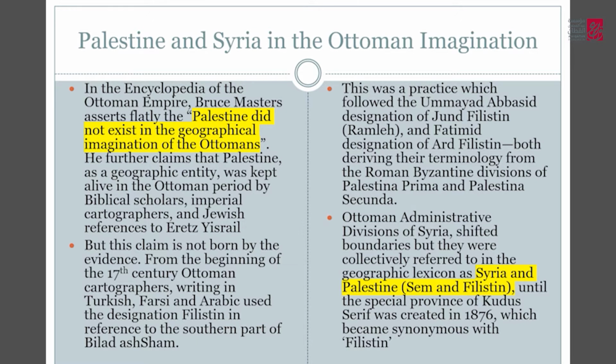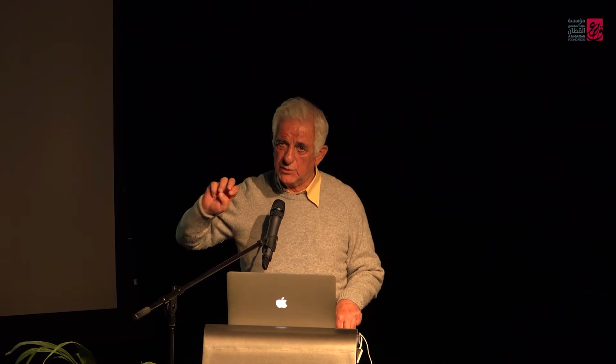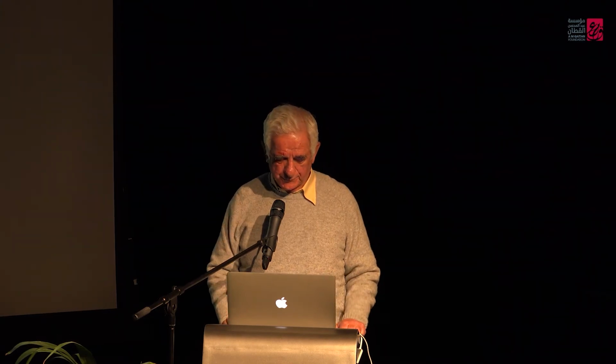In the Encyclopedia of the Ottoman Empire, Bruce Masters asserts flatly that Palestine did not exist in the geographical imagination of the Ottomans. He further claims that Palestine as a geographic entity was kept alive in the Ottoman period by biblical scholars, imperial cartographers, and Jewish references to Eretz Yisrael, meaning that the Ottoman cartography of Palestine echoed and benefited from the delineation of boundaries of the Holy Land, calling it Palestine, only as a product of colonial and biblical Jewish conception of Palestine. This claim is not borne by evidence. This is what I say.